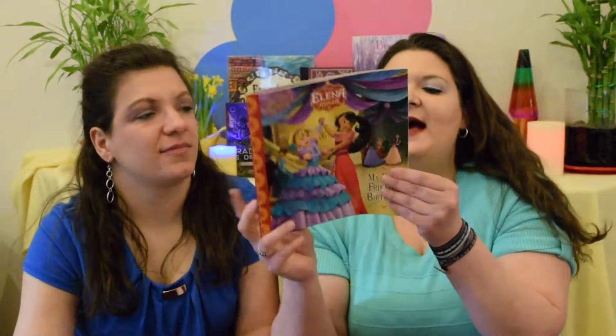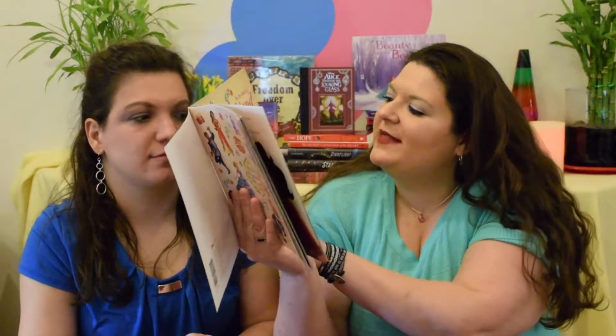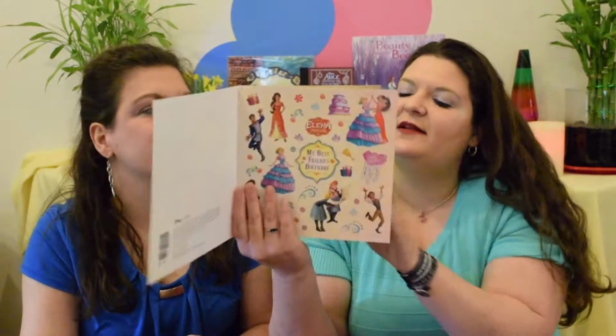Elena of Avalor, my best friend's birthday. This one has stickers as well. Oh, this is a good statement. Be the kind of friend who brings out the best in others. What a good goal. This book is about Naomi. It's Naomi's 16th birthday, and it seems like everybody's forgetting it. She's not gonna have a party. Nobody's gonna remember.